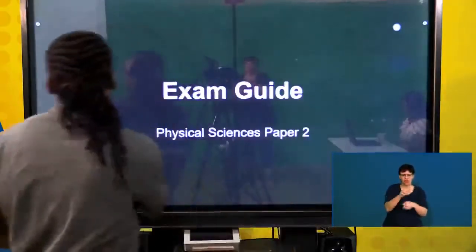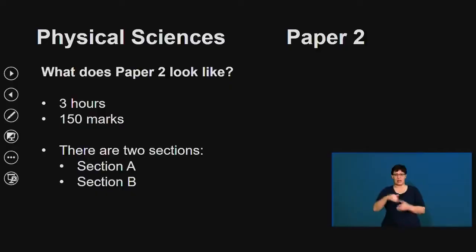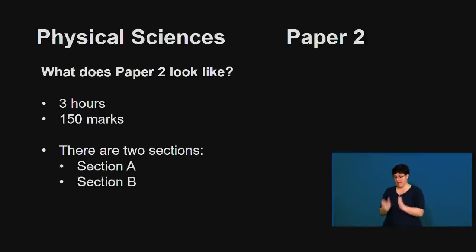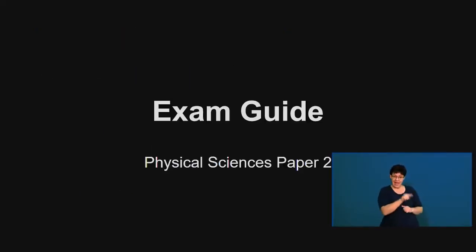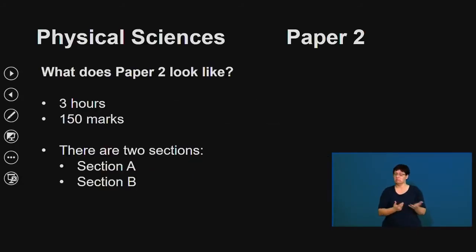So this is our chemistry paper 2. What does the paper look like? It's 3 hours, 150 marks. 2 sections, section A and B, with section A carrying a total of 20 marks. If that is 20 marks, we are saying that's the multiple choice. So the multiple choice is 20 marks.